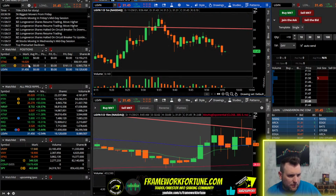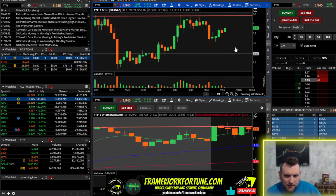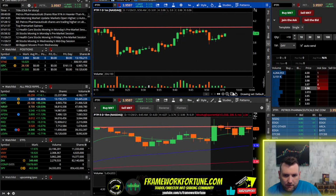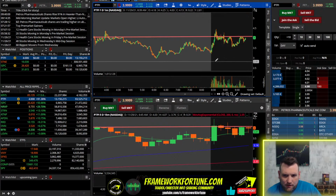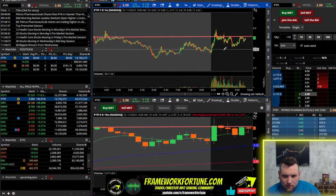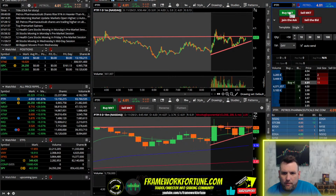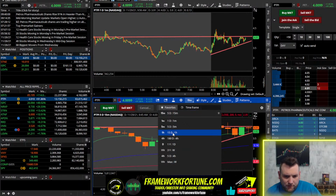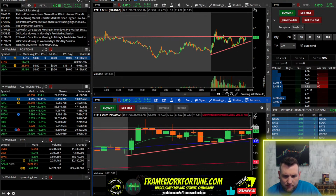LGVN failed. So ISPC still seems to be the only thing moving. I mean, PTPI still trying to break forward, but not able to do it yet. The fact it keeps trying, it needs to break soon. There's a bit of a triangle right here. So is this the one that was down below the... No, that one's above the EMAs. So you see this perfect little triangle.